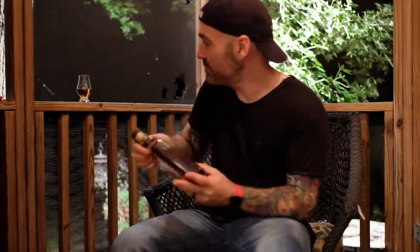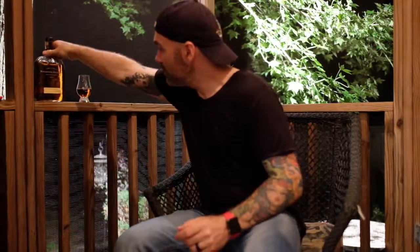If you ever want to buy me a whiskey, Woodford Reserve is my favorite. It's not expensive, and it tastes great. And it's less filling. Anyway.